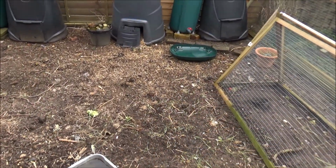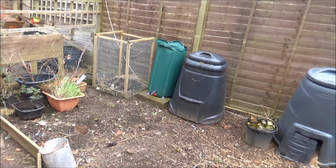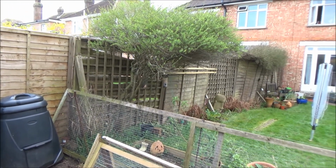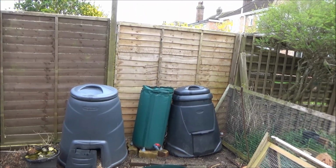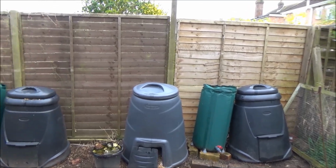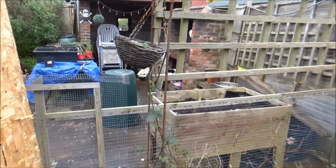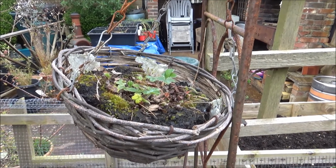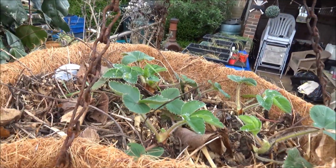Now the bed itself, empty, but there's plans afoot. I think I've said before that my fence there needs replacing. You can see I've made repairs and tied things up and stuff to try and help it out. Well, that's being done next month, so when that's done, that'll be good. That was already a strawberry hanging basket I already had on the go. And then up here I planted another one with those strawberries from the allotment, so that's looking good.